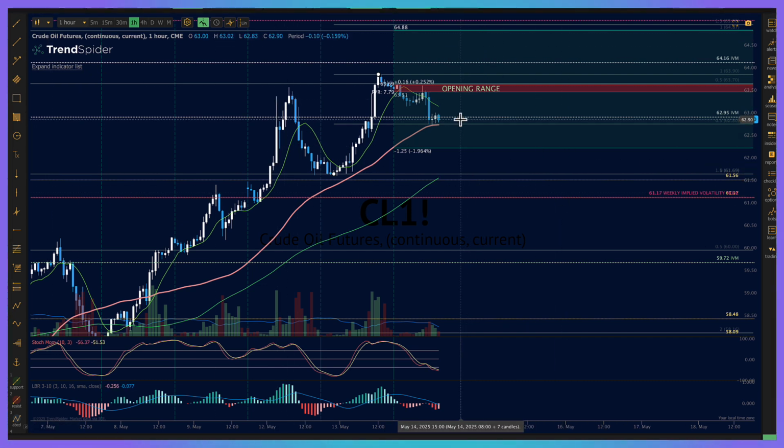Okay, so lower edges in oil, if it loses 62.78, that's going to bring us down to $62.26. If it holds this $62.80, we have the likelihood of pressing into $63.27 and then $63.50. All right, let's go to gold.